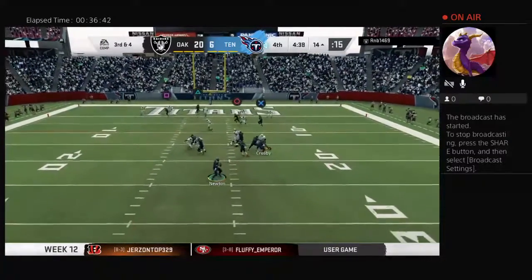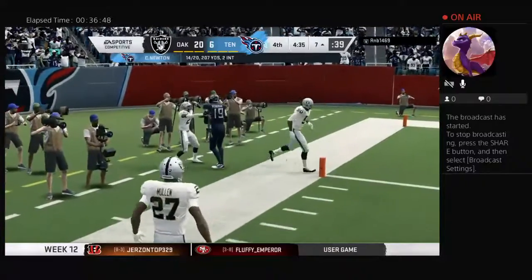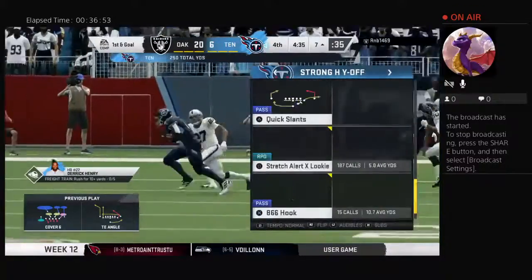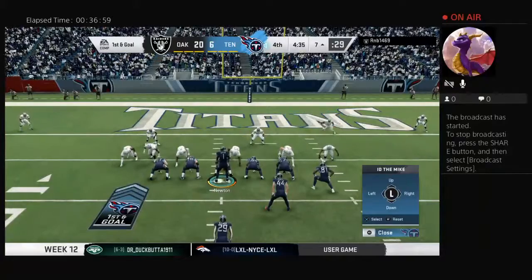Here's Newton. That is caught. It's Perriman. And down inside the 10 here before he's out of bounds, right around the 7. They're able to convert on 3rd down, and that sets up a 1st and goal. 1st and goal, and they've got to be thinking a chance to get right back into this football game.